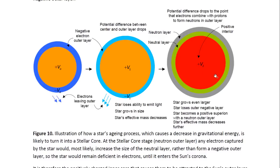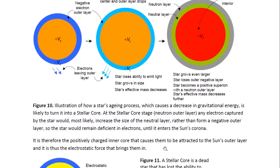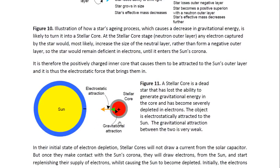galactic nucleus. These dead stars are actually supposed to move back towards the galactic nucleus for reabsorption, and obviously a system of these objects have encountered our Sun and were attracted to the Sun, to its negative outer layer, since it still had a full complement of electrons there, and they've come in, they've moved into the Sun's corona and started absorbing electrons and gravitational energy from the Sun. So as we can see, this is illustrated here.